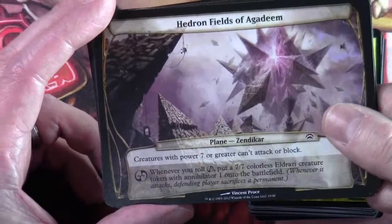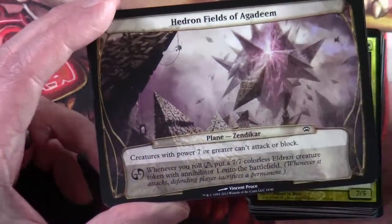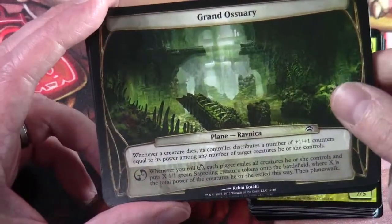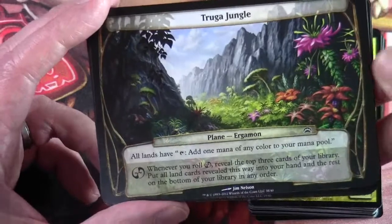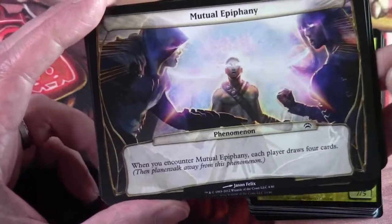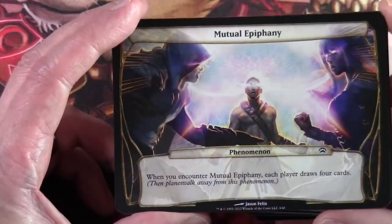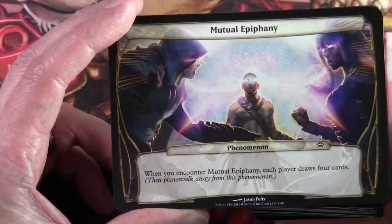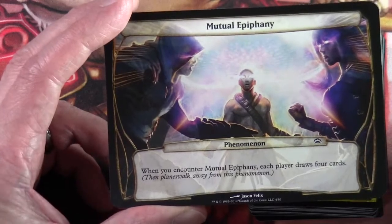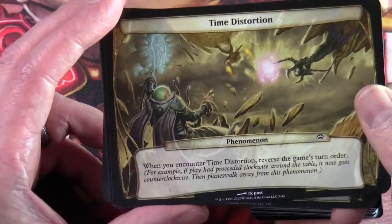And we've got Hedron Fields of Agadeem, so that's on the plane of Zendikar, and you can see each one of these has a planar dice rule on it. Grand Ossuary, that's in Ravnica. Tresserhorn General, that's in Agamon. Mutual Epiphany. So also the other card in here was a phenomenon card. So you can see it's slightly different here. It says whenever you encounter Mutual Epiphany, each player draws 4 cards. Then planeswalk away from this phenomenon. Another phenomenon card is Time Distort.